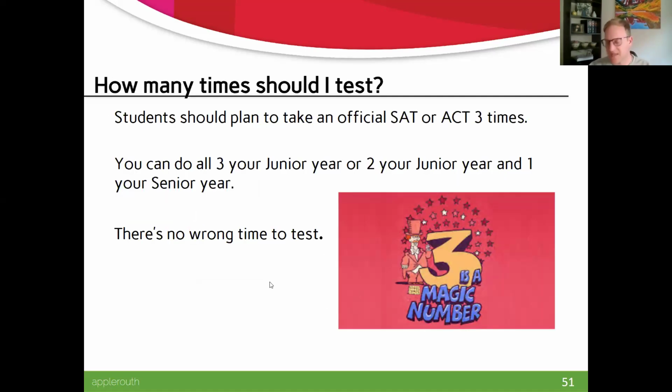There's no wrong time to test, but again, 3 official tests is really right. You don't want to try to be one and done. Too much pressure and it rarely works. So all 3 your junior year, or 2 junior year and 1 the summer before senior year. You can take the ACT up until September and still get it in for early action deadlines. And for regular college apps, October and December are both fine options too.